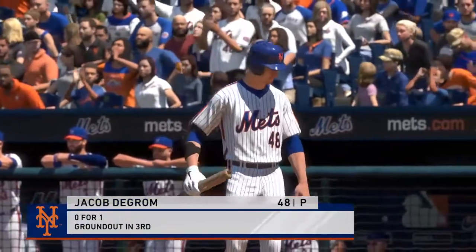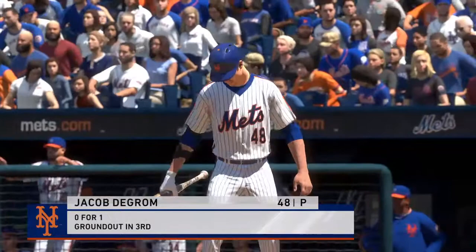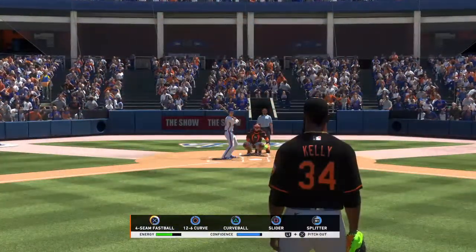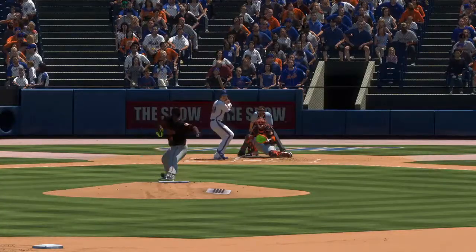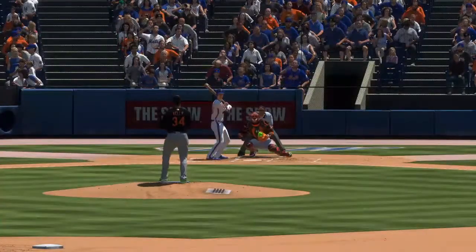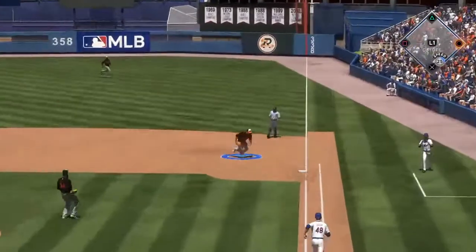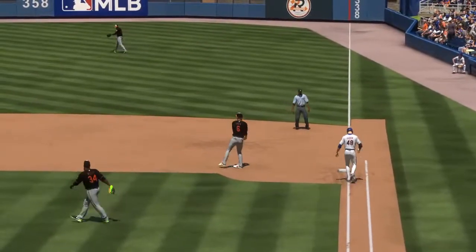Stepping into the box, Jacob deGrom. He'll lead it off as we start the home 6th. Jacob deGrom. Here comes the first pitch. 0-1. The windup and the 0-1. This is on the ground over to first. And he'll take it to the bag himself for the out.